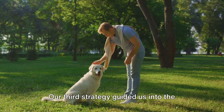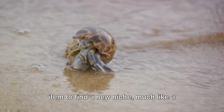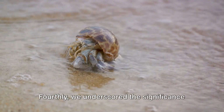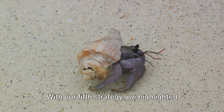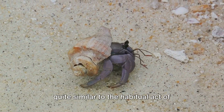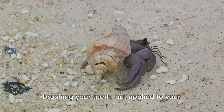Our third strategy guided us into the sphere of storage solutions, enabling each item to find a new niche, much like a hermit crab seeking a fresh shell. Fourthly, we underscored the significance of labels, the unsung language of your household. With our fifth strategy, we highlighted the importance of regular home upkeep, quite similar to the habitual act of brushing your teeth, but applied to your living space.